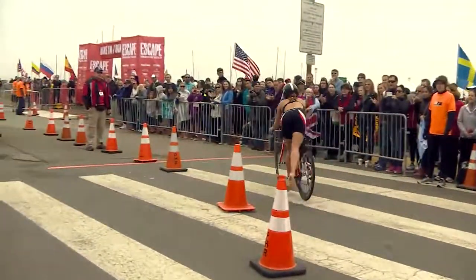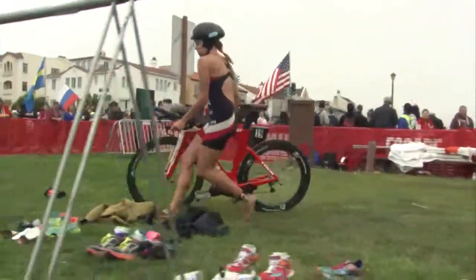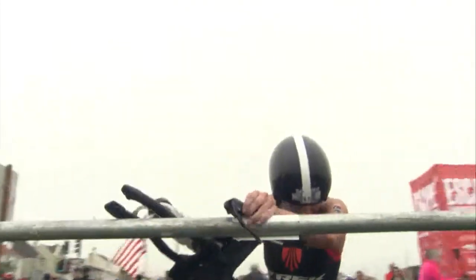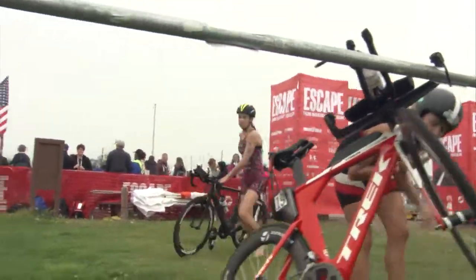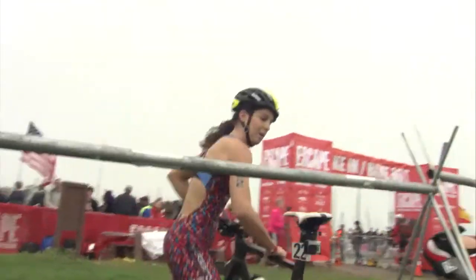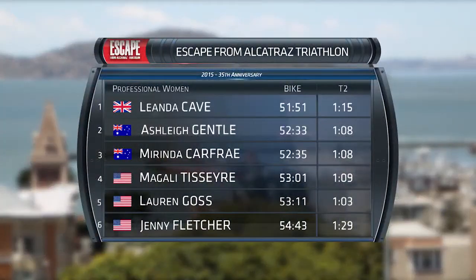Now we see Lauren Goss tentatively entering there. It's a tricky part of the race. You're numb, and you've got to make sure you don't make any mistakes. Goss having a relatively smooth transition, and here comes Ashley Gentle. She has closed that gap again, and she is going to be quick to get her shoes on, wanting to get out to chase Leanda.